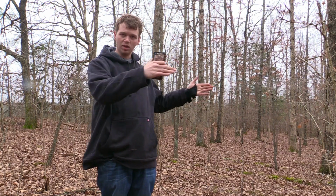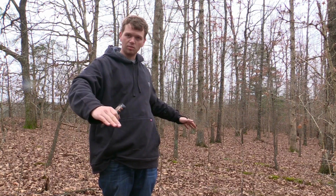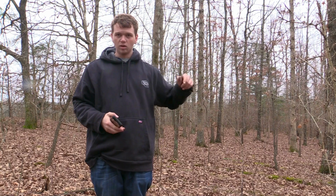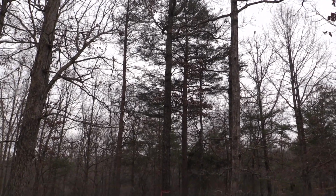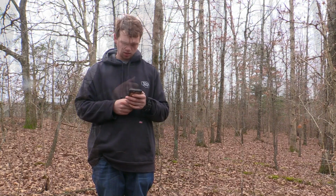This is like a little flat bench, and there's a steep holler on both sides. So I'm assuming they're gonna walk up this bench. So what I wanna do is figure out which way northwest is and find me a tree. So when that front comes, we'll have a northwest wind and I'll be on the downwind side of this bench.